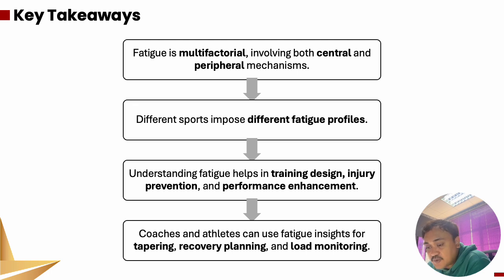Okay, next one is understanding fatigue helps with training design, injury prevention, and improving performance. And lastly, coaches and athletes can use this knowledge to better manage the phases of tapering off, recovery, and overall workload. Right? So the bottom line is fatigue isn't just something you push through, you know, it's something you can manage if you can understand it.